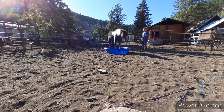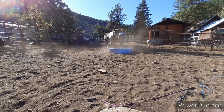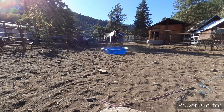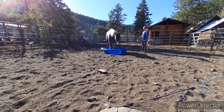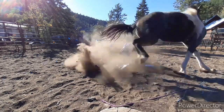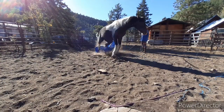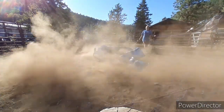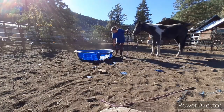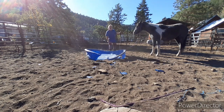So you're bracing back, that's okay. If she wants to back up, good girl, it's okay. If she wants to back out and leave like that, I am not gonna get after her. She needs to know that if she's nervous, she can take herself away from the situation and she's not gonna get in trouble. Get away that she felt like she needed to, and then I just pulled her to a stop.